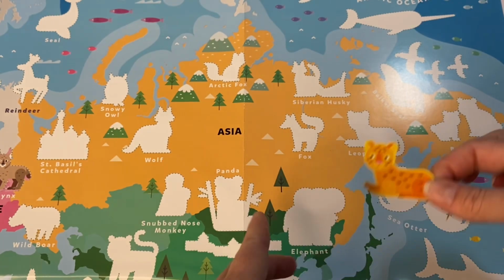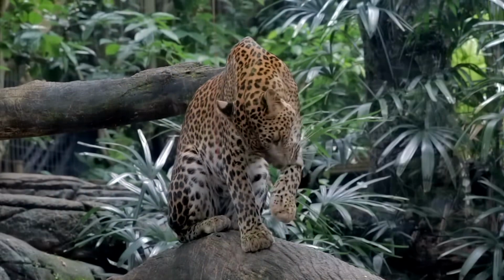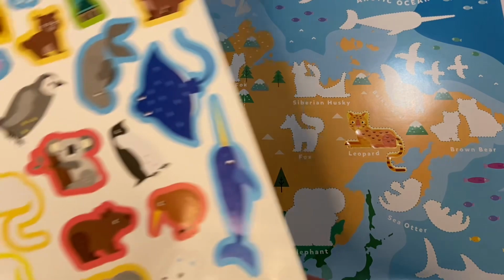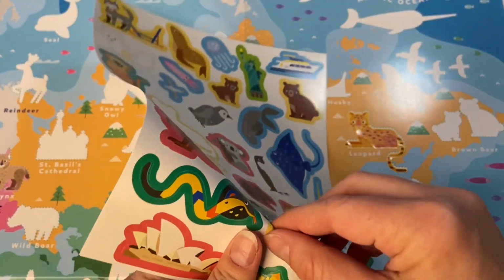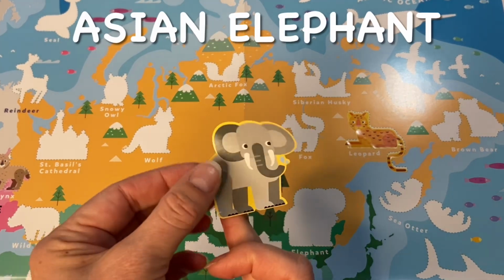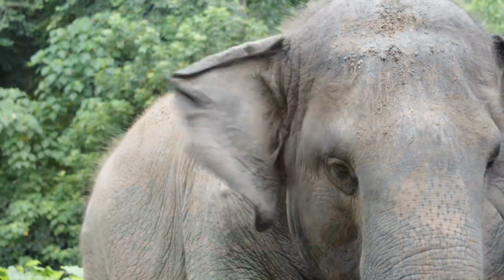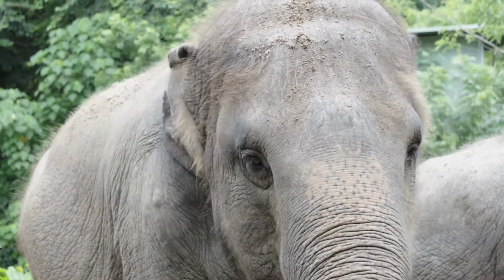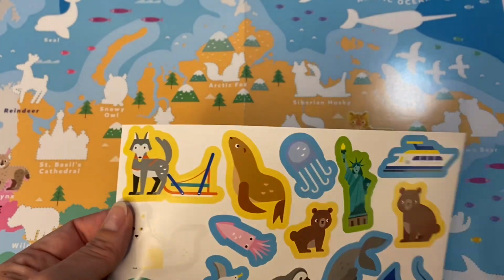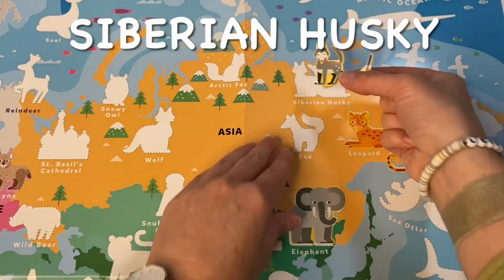Leopard. Let's find our Asian elephant. Asian elephant. Here's our Siberian husky. Siberian husky.